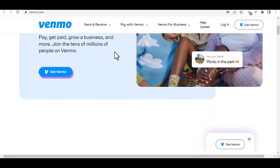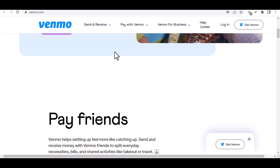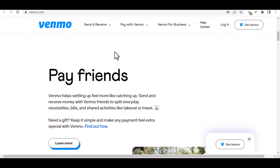Venmo is a popular peer-to-peer payment app that allows you to send and receive money quickly and easily. When you send a Venmo transfer, it typically goes through a few steps before reaching the recipient's account. Initiating the transfer: you enter the recipient's username, the amount, and a note, optional.